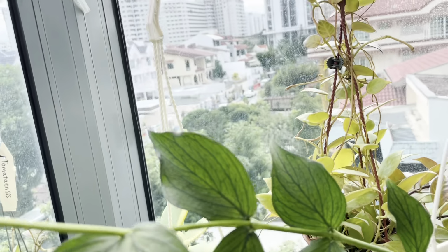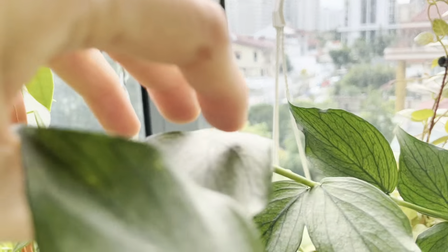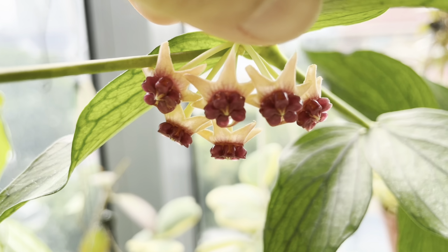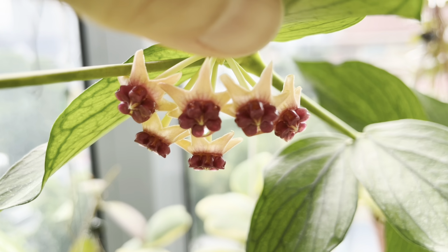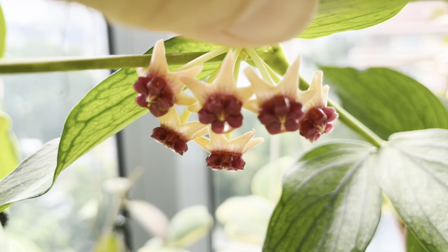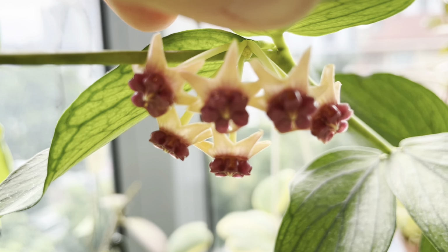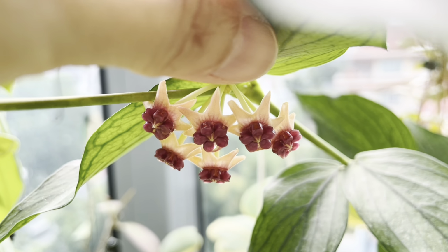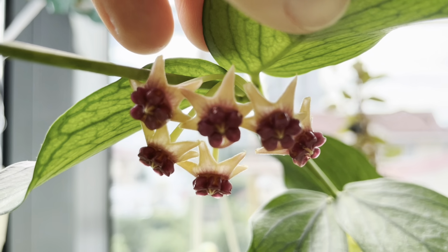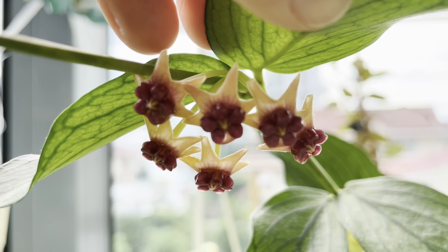The flowers are very shy. They tend to hide under the leaves. And you can see this is the second time this plant has budded and flowered for me. As you can see, there's some nectar there as well. There's no scent for this Hoya, but the blooms are very long lasting. They can last up to about 2 to 3 weeks.